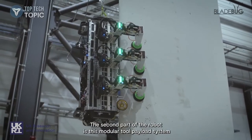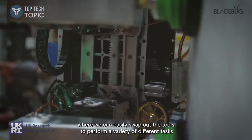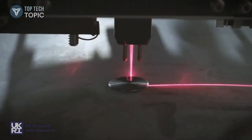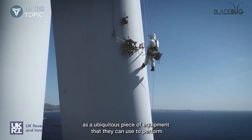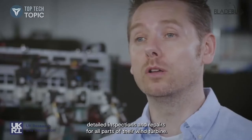The second part of the robot is this modular tool payload system, where we can easily swap out the tools to perform a variety of different tasks, from detailed close inspections to repair. We've developed the Bladebug robot to be offered to the industry as a tool, as a ubiquitous piece of equipment that they can use to perform detailed inspections and repairs for all parts of their wind turbine.